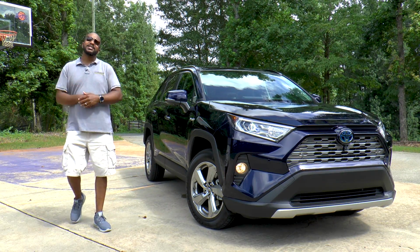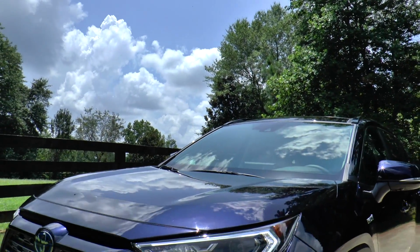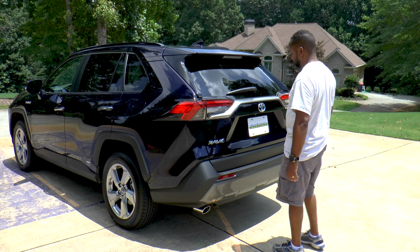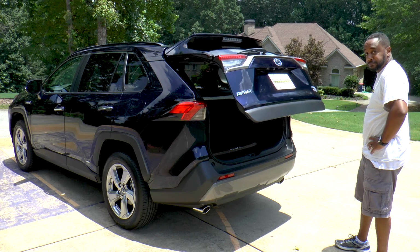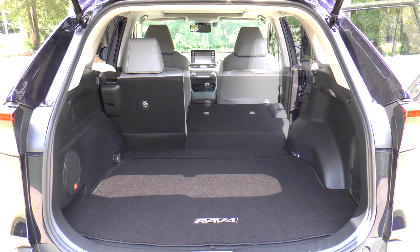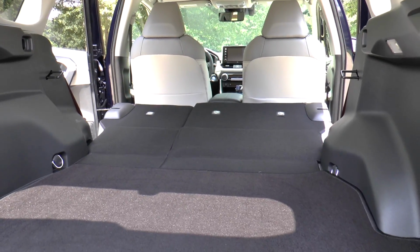One of my favorite aspects of this new RAV4 is its exterior design. Its surfaces and angles are way more bold than any RAV4 before it. These compact crossovers continue to grow, which means the cargo area does too, with 37 cubic feet behind the rear seats and 69.8 cubic feet when those seats are folded.